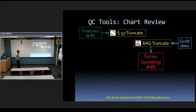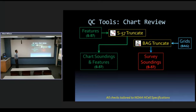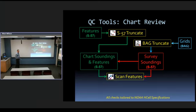And then we take the features that we intend to apply to a chart. And so this is the beginning of our HCell. And so you see there's features. We also get chart soundings that must be a subset of the survey soundings, these dense survey scale soundings. And then what we do is we want to run scan features again, but this time it is tailored not towards our hydrographic specifications, but towards the HCell specifications, which are different.